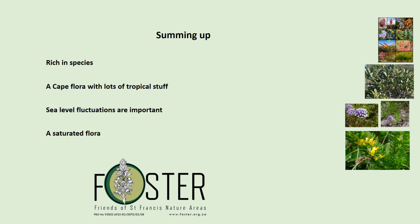And we're dealing with a saturated flora. A tiny sliver, as I said, is harboring a flora that once occupied a much larger area, and as a result, we've got many, many rare species. And therefore, our reserves play a really important role in conserving this flora.